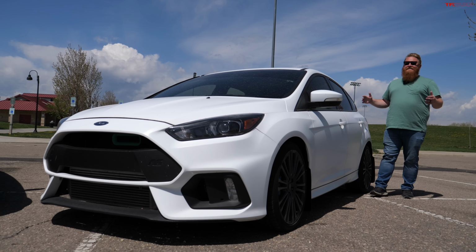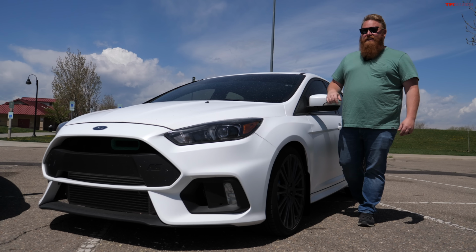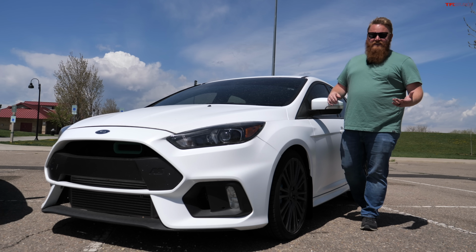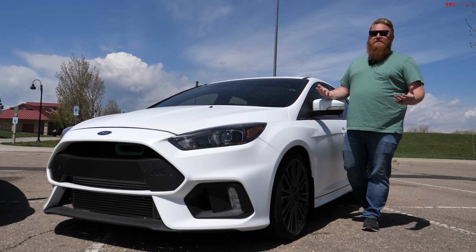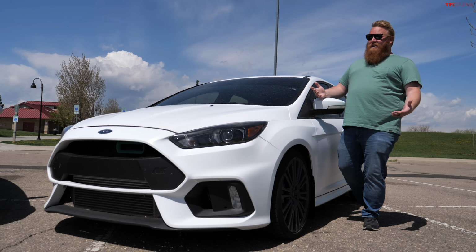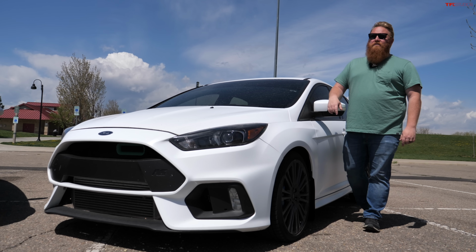So what I have here is the 2016 Ford Focus RS. Now they only brought this to the States for 2 years, and believe it or not, it was actually the first time that we even got the RS here stateside. So they ended up only selling about 7,000 of them before they discontinued it. But I think it's a pretty cool little hot hatch and definitely a future collectible. But let's pop the hood and show you what's underneath.